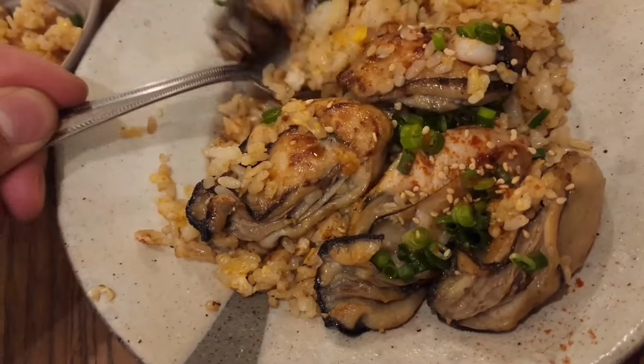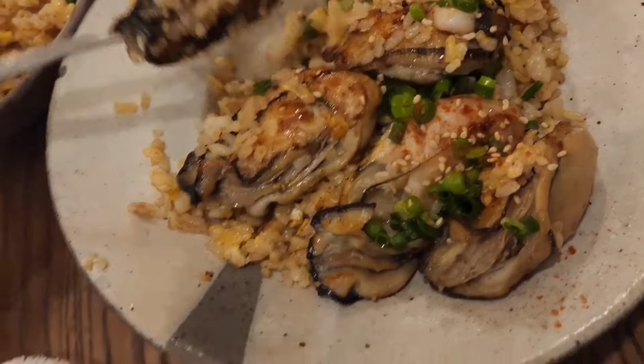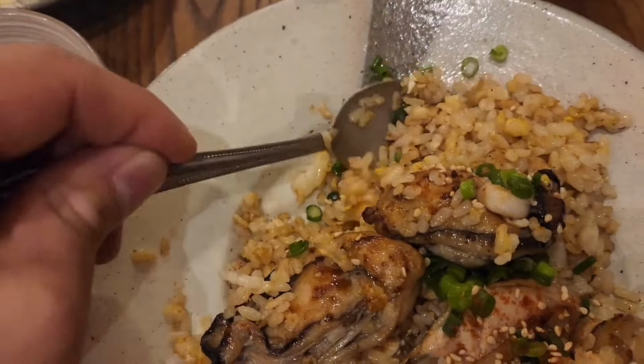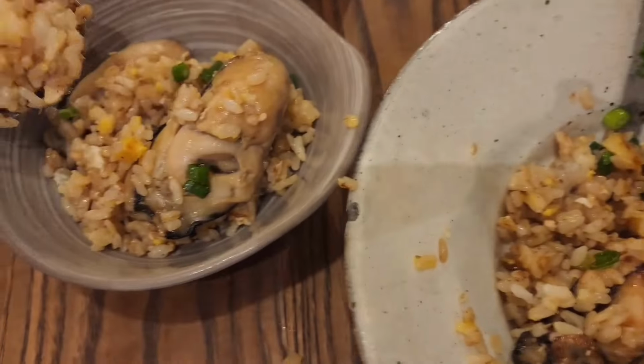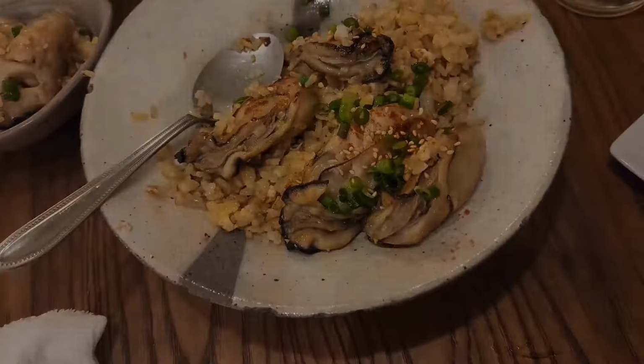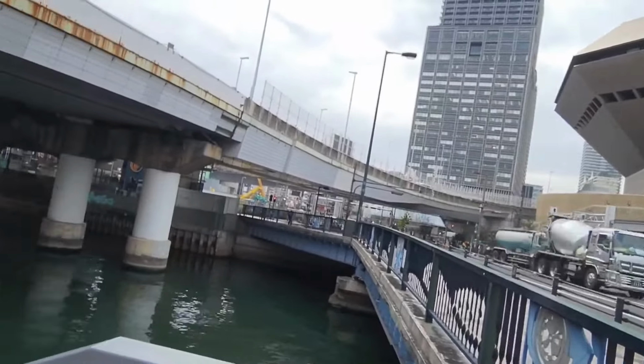And the cost of this was crazy cheap. In the US, this probably would cost like $10. Like, try to get this in the US, man, you would have paid like $30 for that. So anyways, that was pretty good.